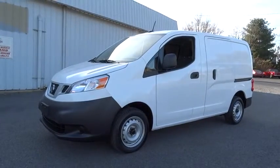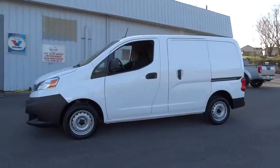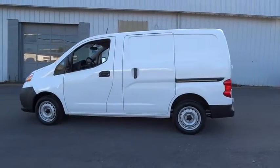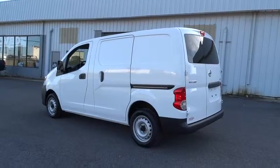The 2013 NV. You're a lot more than what it says on your calling card, and you need your vehicle to be more than a van. You demand innovation and versatility. You need it to be your mobile office, your workshop, and your billboard on wheels. The Nissan NV is for you.